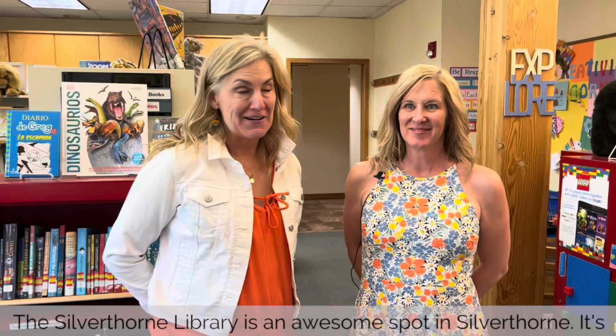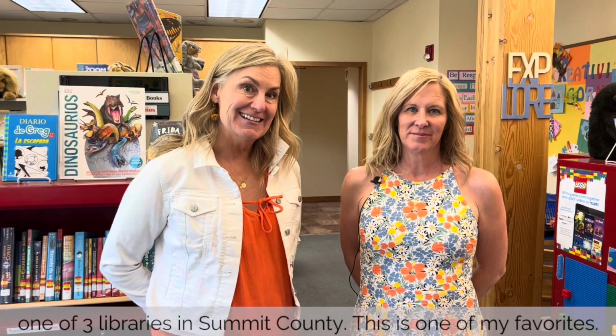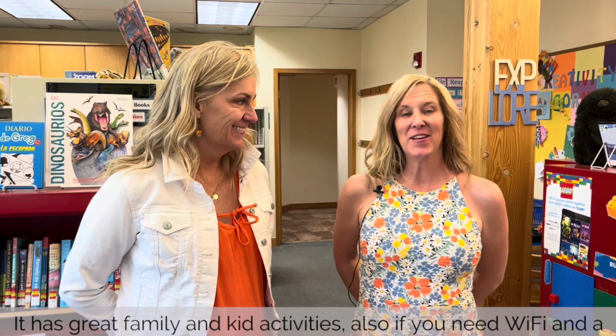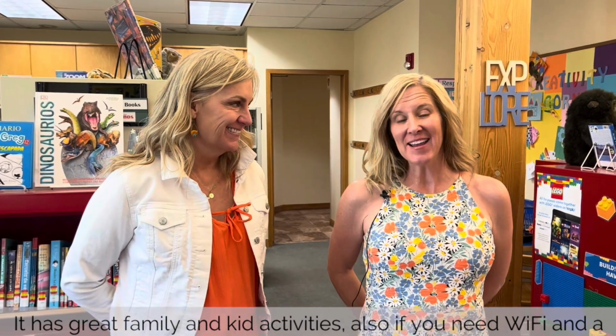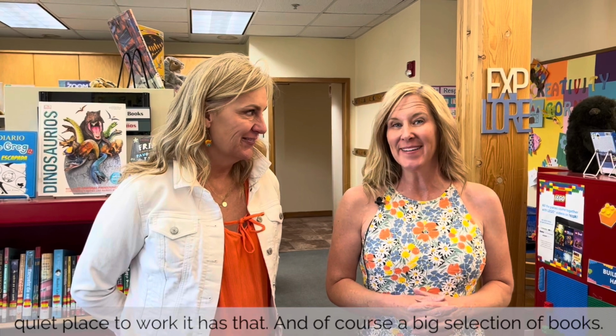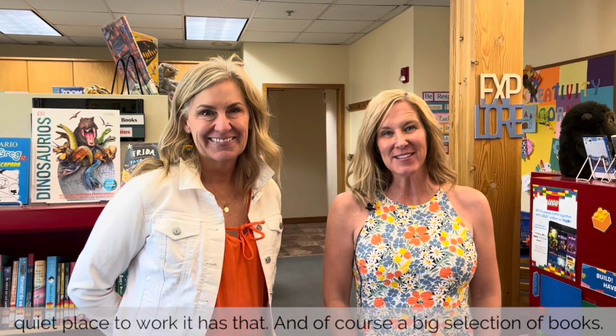The Silverthorne Library is an awesome spot in Silverthorne. It's one of three libraries in Summit County. This is one of my favorites. It has great family and kid activities, and also if you need Wi-Fi and a quiet place to work, it has that, and of course, a big selection of books.